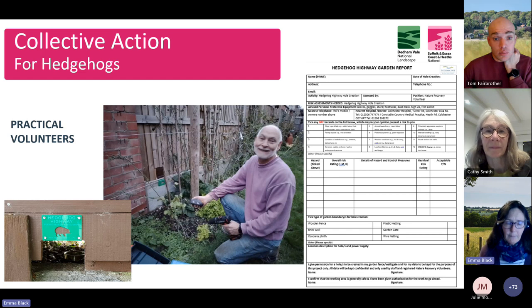This is Phil, one of our volunteers, and he's just created a hole in a fence, and it's got a concrete barge board underneath. So he's going to put lots of bricks there so that there is a little stepping ladder to get to the hole. Within this garden, five holes were created because this garden backed onto five different gardens. So amazing, you know, an area of land that suddenly has become connected for hedgehogs.